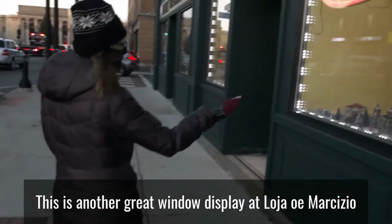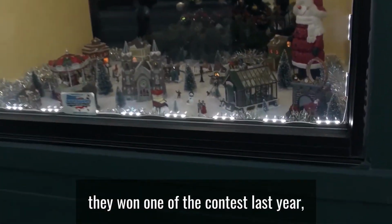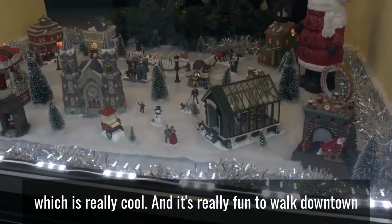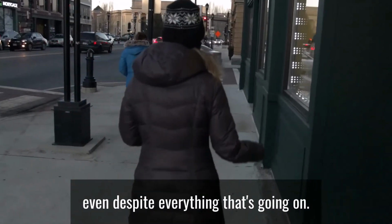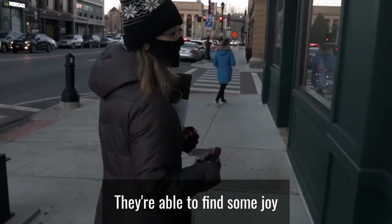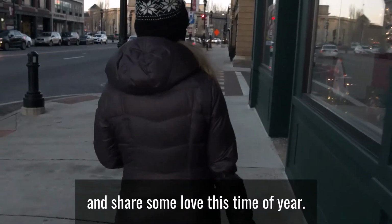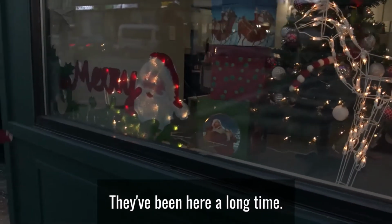This is another great window display, Alonso di Marzio. They won one of the contests last year, which was really cool. And it's really fun to walk downtown and just see the whimsical nature of folks. Even despite everything that's going on, they're able to find some joy and share some love this time of year. This is Remax. They always try to do a good job as well. They've been here a long time.